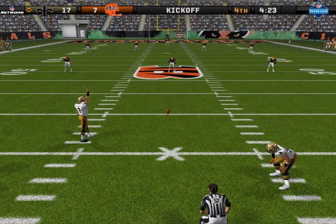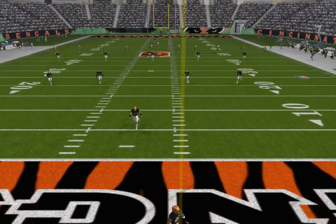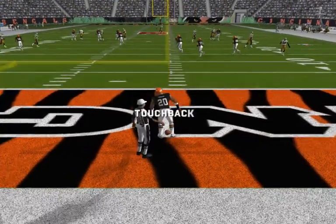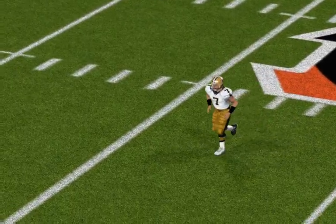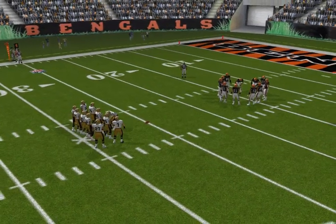Anderson in to kick this one off. New Orleans is lined up for the kickoff. Parrish back deep to return. This one is taken by Parrish. Time's running out, so they're going to have to score quickly and hope that the defense holds them so they have a chance to pull one out at the end.